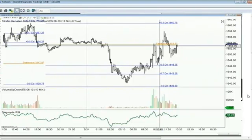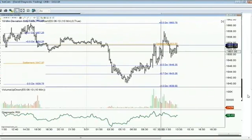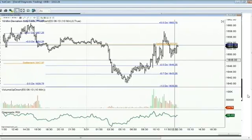This was right as the show was wrapping up. It was like 1652.75, and it was just hanging out right there. That's pretty much where we called it to move in the next, basically by 11 o'clock. It moved right to that point, pulled back down. We started getting some really strong tick volume, but basically couldn't keep up. And the market turned right back around. And all of a sudden I saw this flood of tick volume coming right back in on the market.